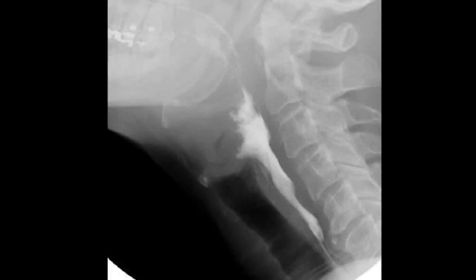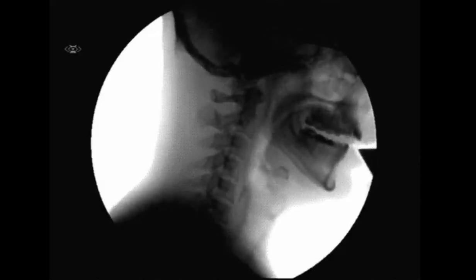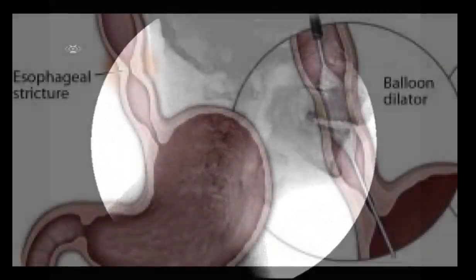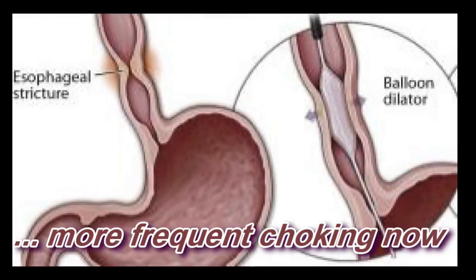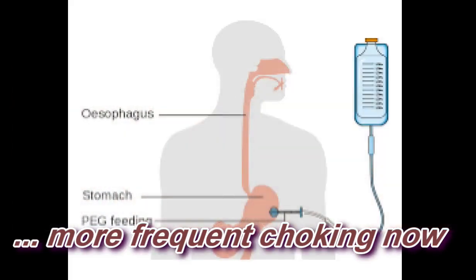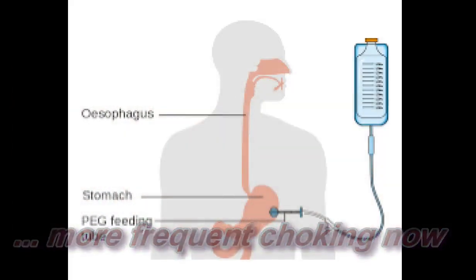I had a throat study done a year and a half ago that showed some trouble, but at a subsequent visit with a speech therapist, I was told they didn't see a problem. Is there an esophageal dilation or cricopharyngeal myotomy procedure in my near future? Or if that doesn't work, would I ever want a PEG tube installed?